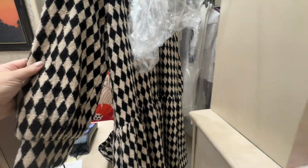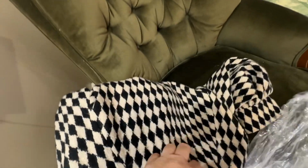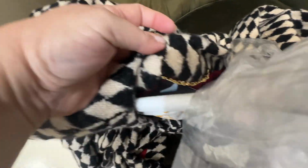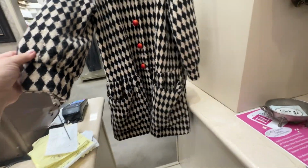Wow, it looks terrific. So some of the stuff they did was they depilled it, they cleaned it, and what's cool here is when they clean, they take all the buttons off and then they put them back on, which is amazing. And then they attach the chain back. I just want to show you. So yeah, now we can enjoy this, sell it, rent it, all of that.